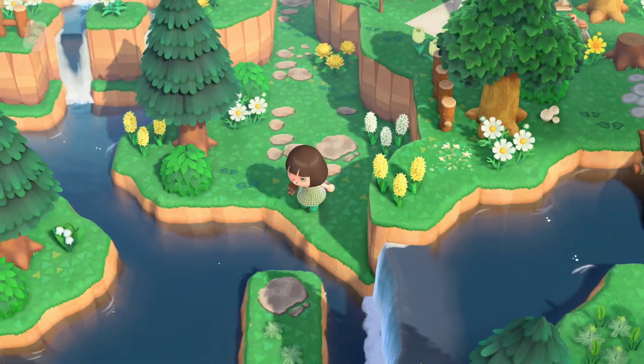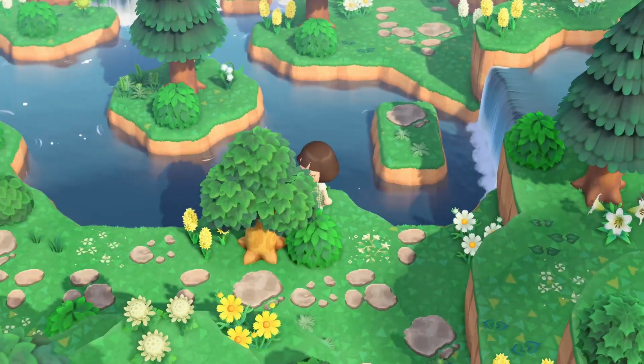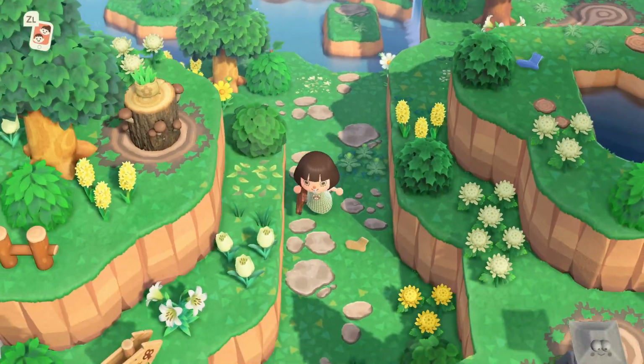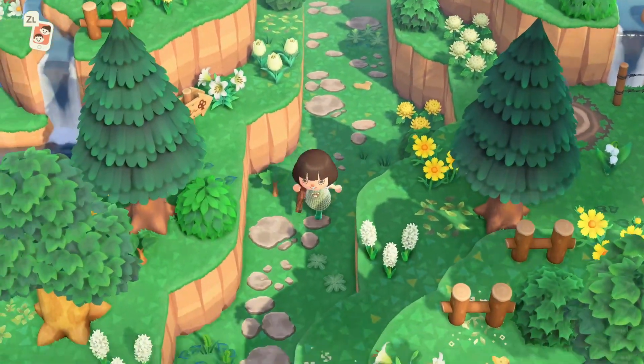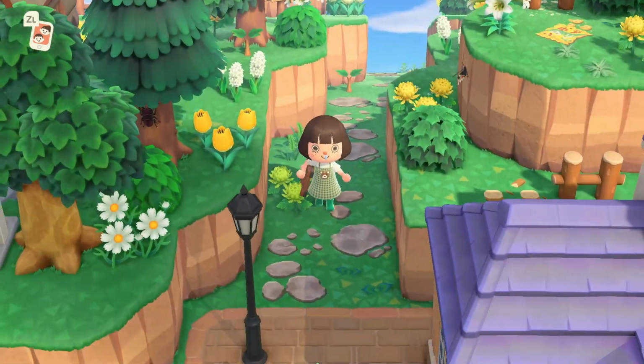Oh, I did change a little bit where Matty lives, but I'm really loving this. I think it's a really beautiful view. I really like how I've been placing these little socks everywhere just to relate to my island name, because it is called Sock.